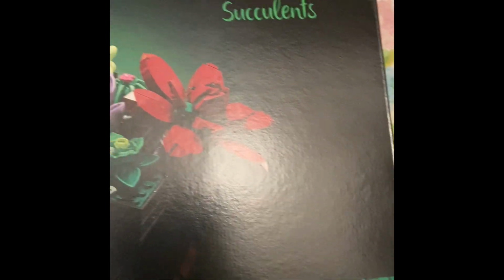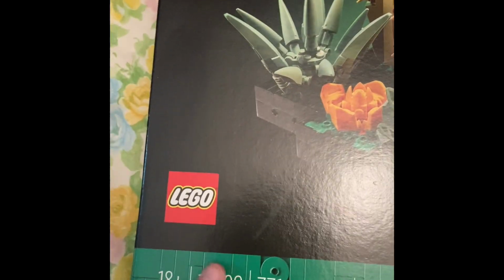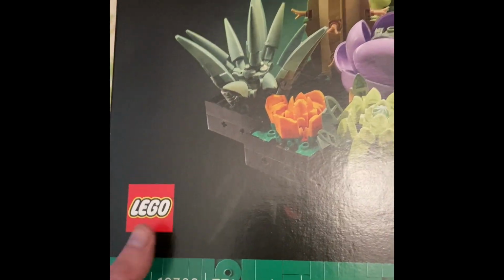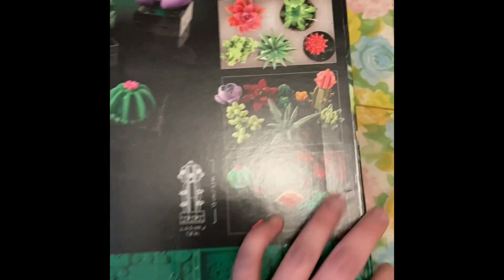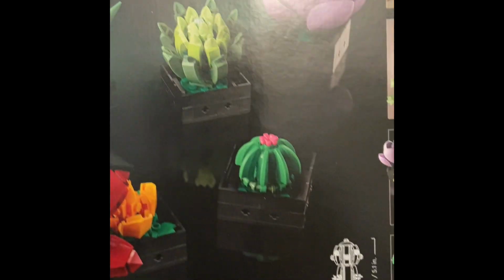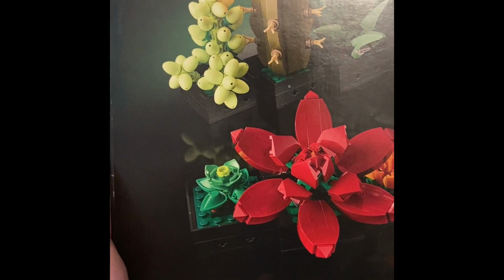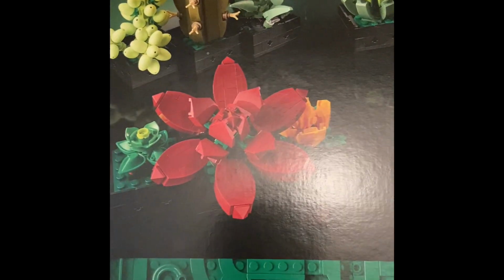At Barnes & Noble, I picked up this Lego succulent botanical collection set. I went a little crazy. It's gonna be fun. It's 771 pieces. I was looking for a journal, and of course I walked out with something I didn't intend. The same thing happens very often when I go to Target. But this looks so cool, I couldn't pass it up.